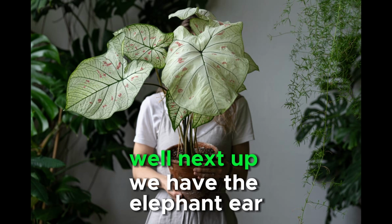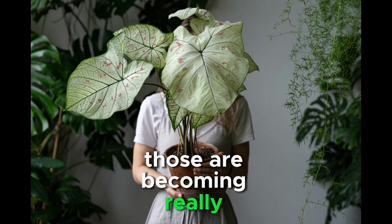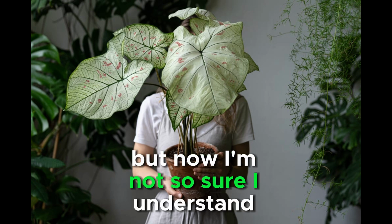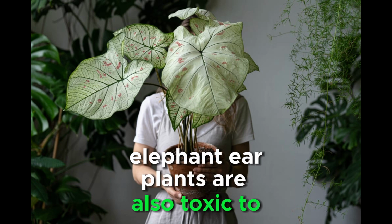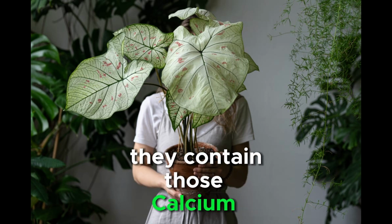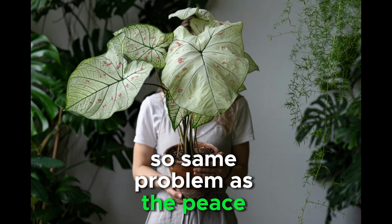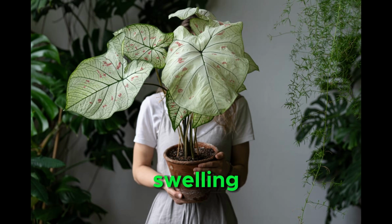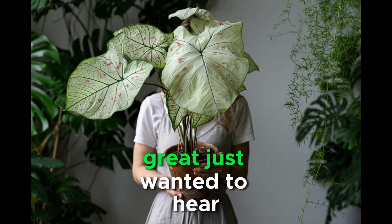Well, next up we have the elephant ear plant. Elephant ear. Yeah, those are becoming really popular. I've been thinking about getting one, but now I'm not so sure. I understand. Unfortunately, elephant ear plants are also toxic to dogs. Why? What's in them that's so bad? They contain those calcium oxalate crystals we talked about earlier. Oh no, so same problem as the peace lily. Yep. Oral irritation, swelling, difficulty swallowing, the whole nine yards.